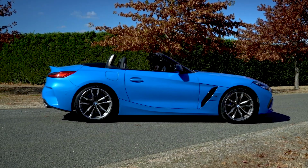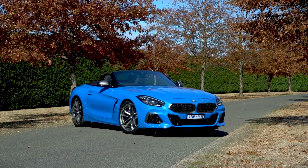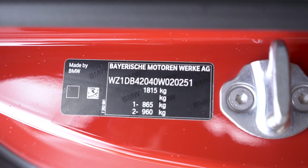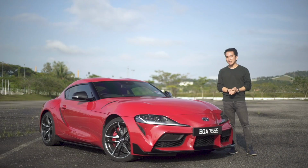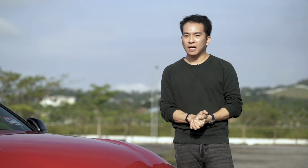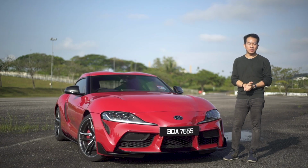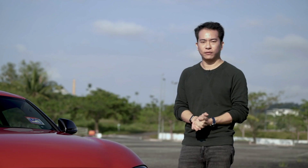They share the same mechanicals, they're both built in the same plant in Austria, and even the sticker on the door sill says that this car is made by BMW. Even the Toyota logo at the front has a BMW part number. This car is about as Japanese as bratwurst. So what exactly is Toyota about it? Well, this styling for one.